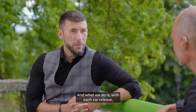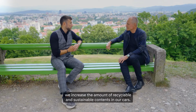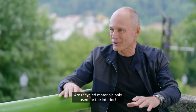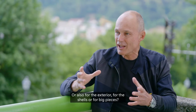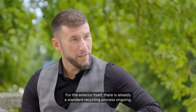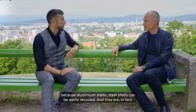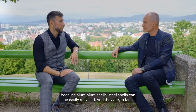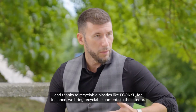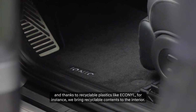And what we do is, with each car release, we increase the amount of recyclable and sustainable contents in our cars. Recycled materials is only for the interior or also for the exterior, for the shells or for big pieces? The exterior itself, there is already a standard recycling process ongoing because aluminum shells, steel shells can be easily recycled, and they are, in fact. What we do is we focus in the interior, and thanks to recyclable plastics, like ECONYL, for instance, we bring recyclable content to the interior.